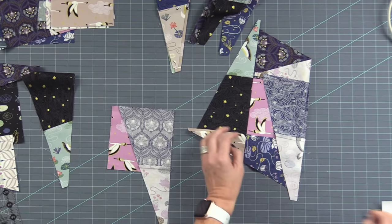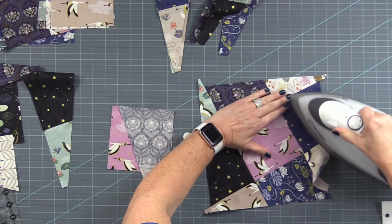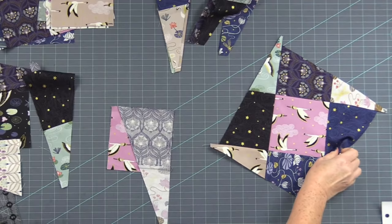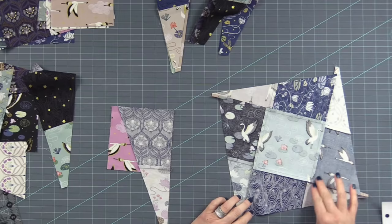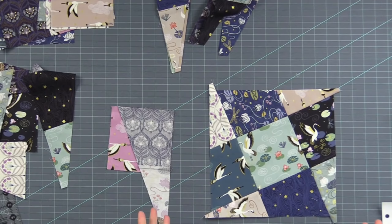So then once you're pressing, you want to just push it out and then press everything away from that middle, so that once you have that pressed out, you will have those seams in the middle all going away from it. And then the rest of them are kind of going in a circle. So there's your block. That's it. And yes, we have these weird little sticky things.